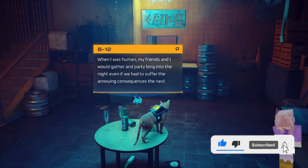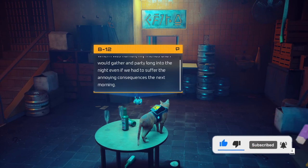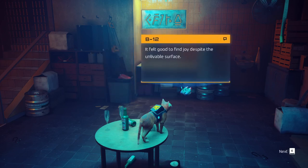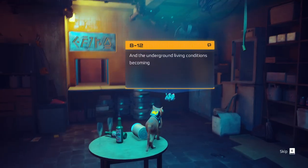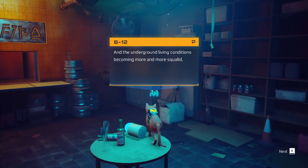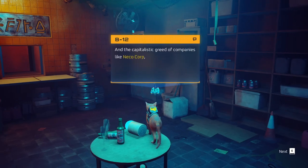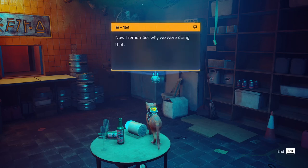When I was human, my friends and I would gather in a party long into the night, a bit of a party animal, even if he has to suffer the annoying consequences the next morning. It felt good to enjoy, and it felt good to find joy despite the unlivable surface. And the underground living conditions became more and more squalid, and the capitalistic creative companies like Neko Corp, and the police state created by the sentinels.